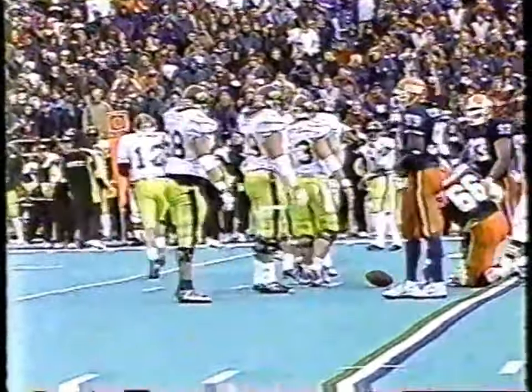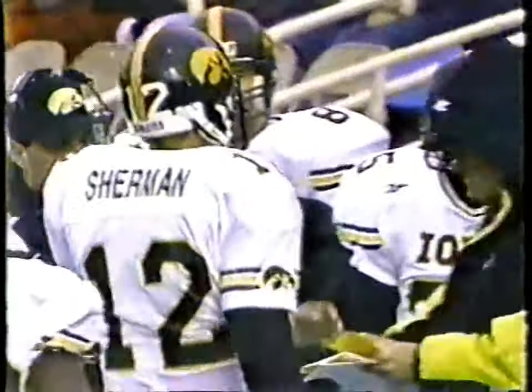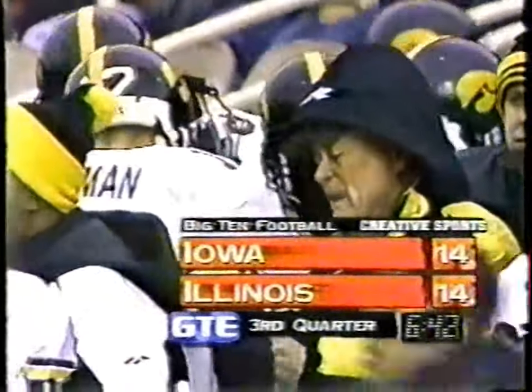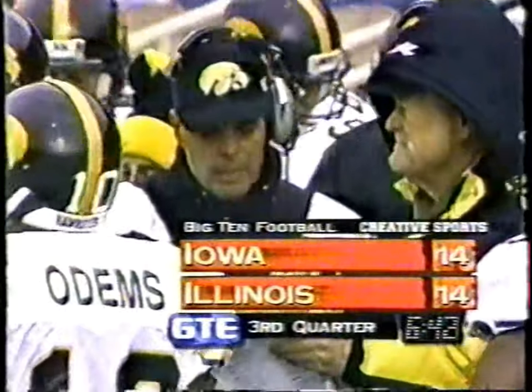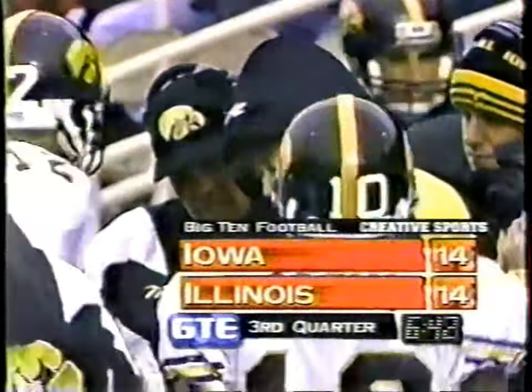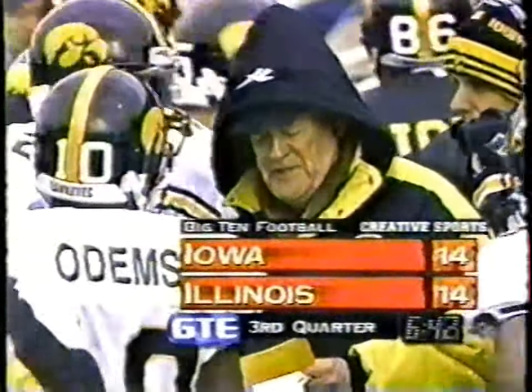Timeout taken by the Hawkeyes. Matt Sherman had 1 second to go on the play clock. So it'll be 3rd and 3 when we resume. The ball at the 21-yard line of Illinois. The Hawkeyes and the Illini are deadlocked at 14 apiece as we get just beyond the halfway point in this 3rd quarter on a cold, windy day in Champaign. Thank you, Mike. Right here, 14 apiece.